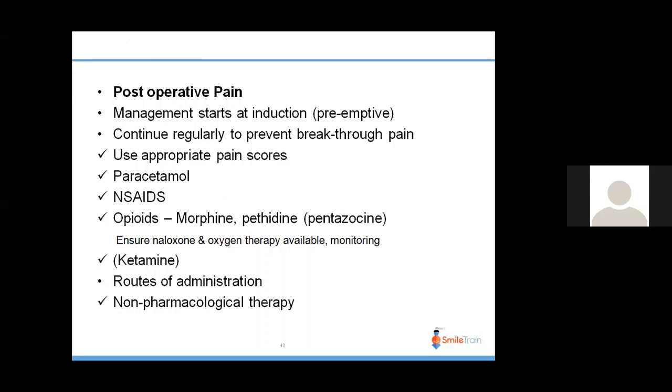Post-operative pain management starts preemptively at induction and should be continued regularly to prevent breakthrough pain. Good intraoperative analgesia produces good post-operative analgesia. We should use appropriate pain scores for the age of the child, either the FLACC, the FACES, or the VAS scores. Paracetamol and non-steroidal anti-inflammatory drugs are usually sufficient for post-operative pain relief.